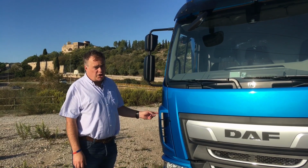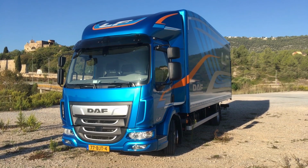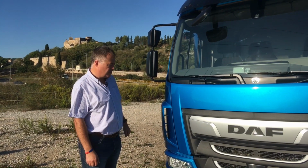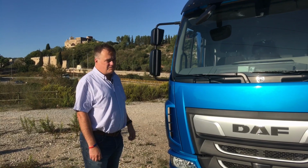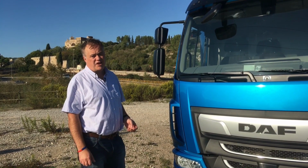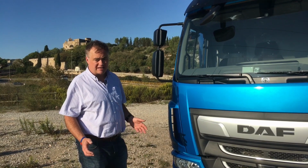This is the new DAF LF. And I know what you're thinking. What's new? Well, to be honest, from this angle, I'm struggling a bit myself as well. Truck manufacturers use the word new far too liberally. I think they need to start saying things like upgraded, revised, or very slightly different.